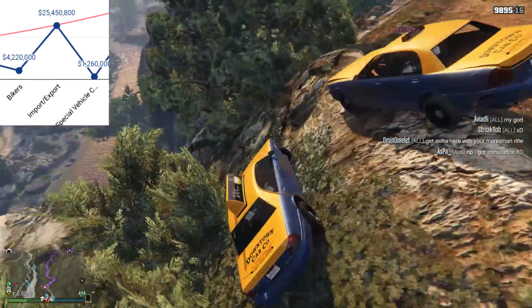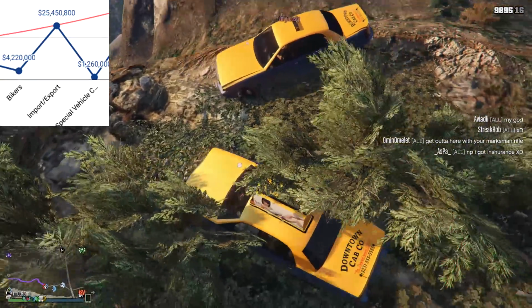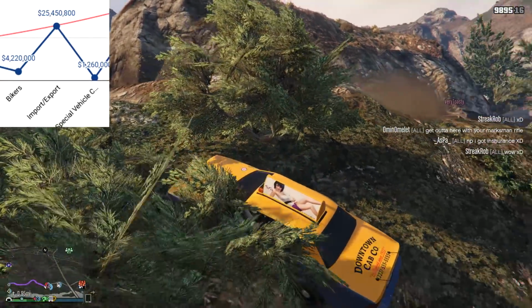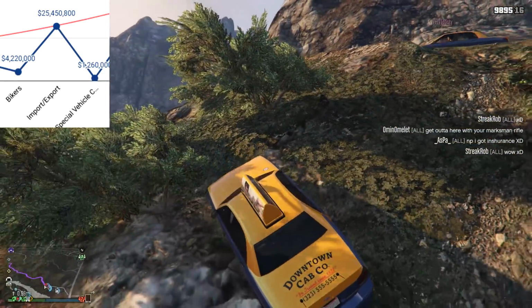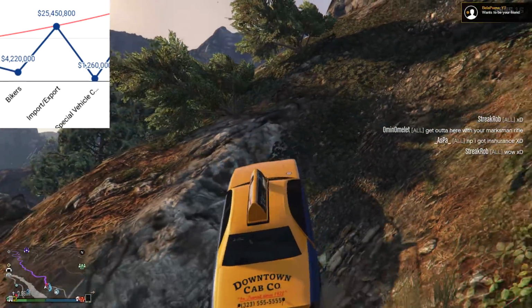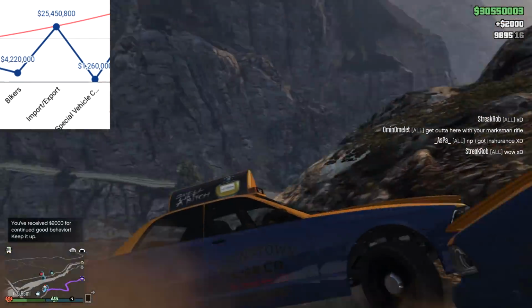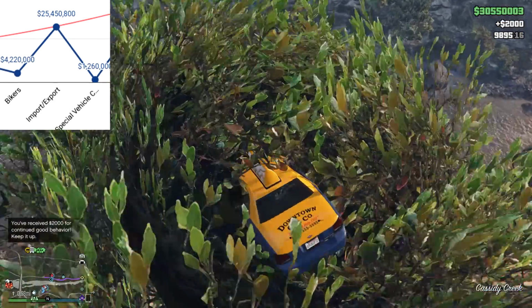So basically, we spent $4 million for the Rocket Voltic to have it be replaced a couple months later. But that one, $25 million total for that DLC for the cars over 1 million. That's not for the total DLC. That's just for the cars that are over 1 million. So that was the start.